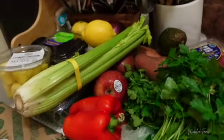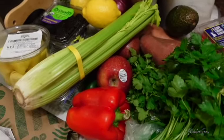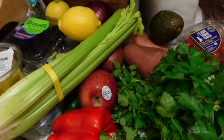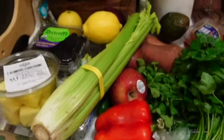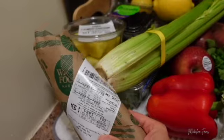Okay, so as you can see, we have a ton of groceries here. I always get too excited and say I'm only going to buy a few things, and then I end up buying a whole bunch. There are a lot of vegetables and some fruits, and I do have a piece of salmon that we're making today.